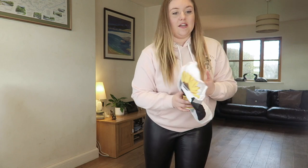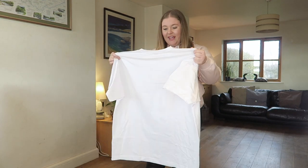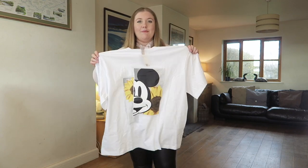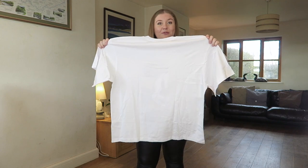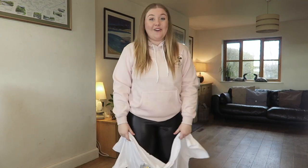We've got another t-shirt. What on earth? What? Why is that so big? I'm gonna have to check on the website if this said oversized. I've got a weird feeling it might be, because this is absolutely enormous. That design is so cute. That is huge. I don't see how that can be a large. Right, let's try it on and see.